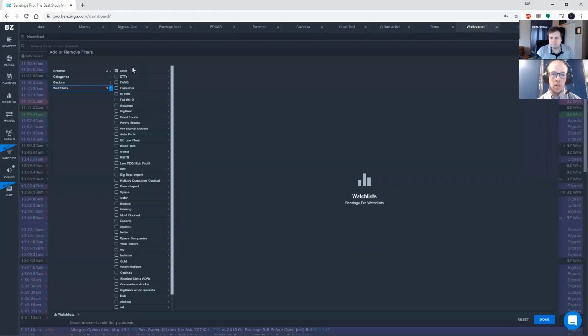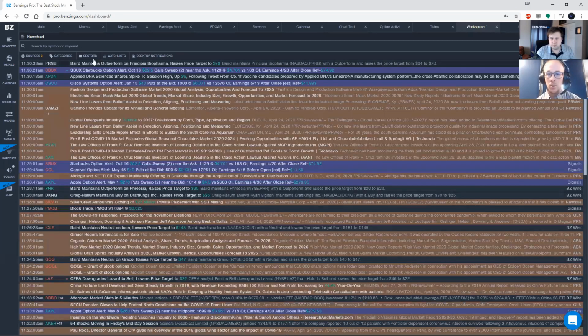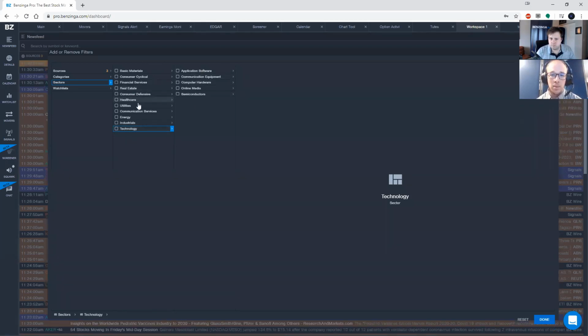Great points, Ryan. And then right next to the watch list filters, you have sectors. So pretty simple. If you only trade certain sectors, then get rid of all the other news. So you could just click on technology or healthcare, and then just narrow all the news down to those sectors.